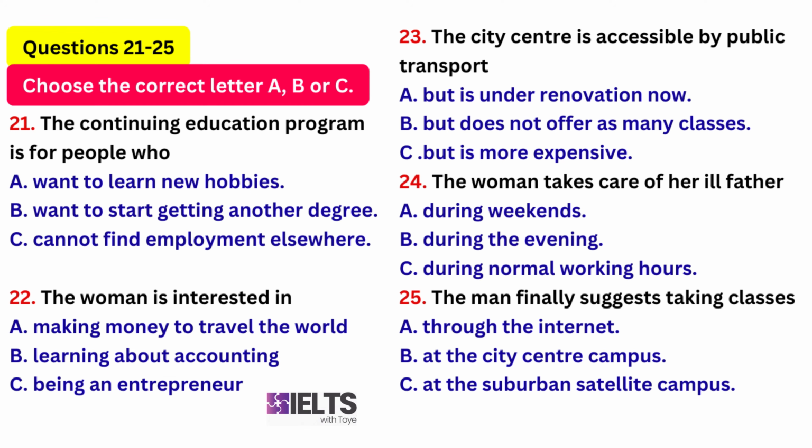The city center campus doesn't offer classes during the weekends? No, the suburban one does, but unfortunately, there are no classes during that time at the city center campus. You know, maybe the online courses will be better for you. Do you have access to the internet? Yes, I have a computer at home. That might be the best way for you then. It's still a new program. We're still working out the bugs, but it will allow you to work part-time, take care of your father, and take classes. The completion of your degree will probably take longer, however.